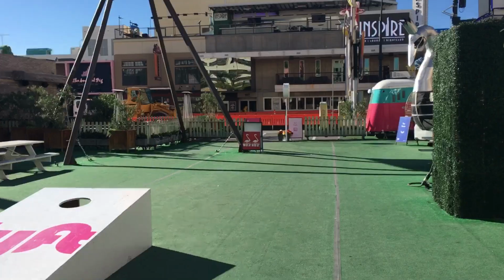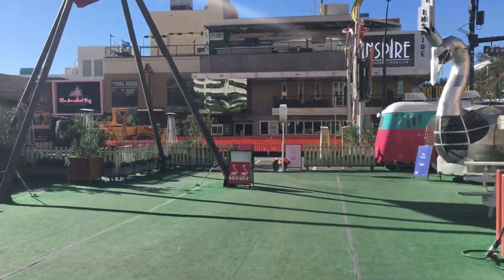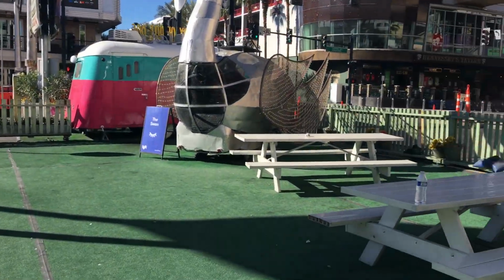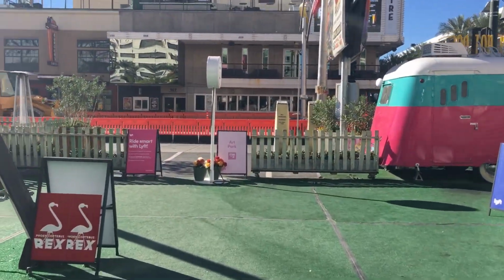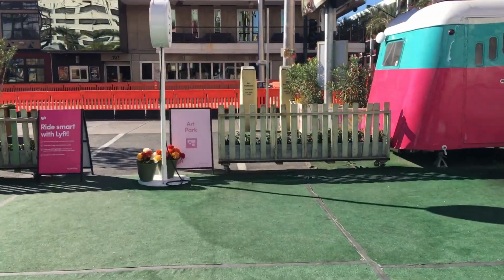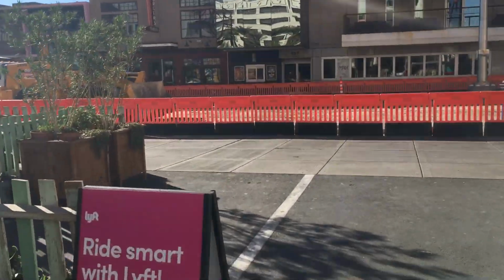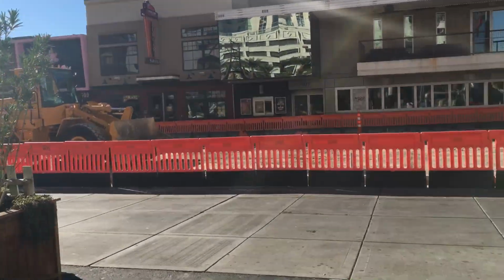Anyway, yeah, little park here. It used to be a parking lot. I don't ever hardly see anybody in here. Nighttime, maybe it'll be people using the park picnic benches. But I don't know, Lyft must be getting something out of it. Lyft Art Park is the official name.